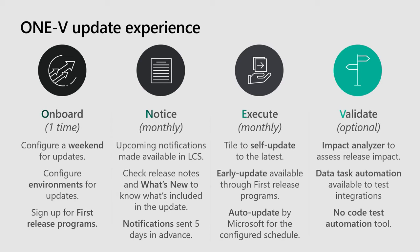And then we have the validation. We do recommend that you go through and validate these updates so that way you know what is coming in the update and you know how that update is going to impact your environment.